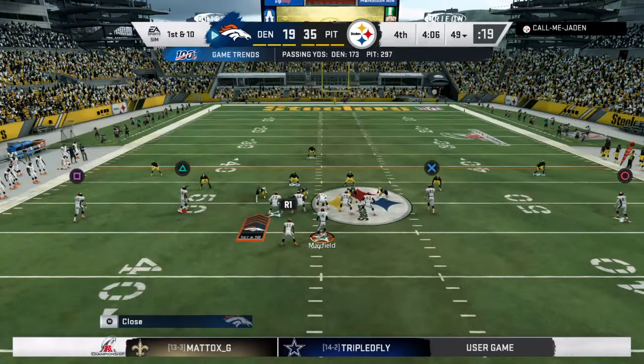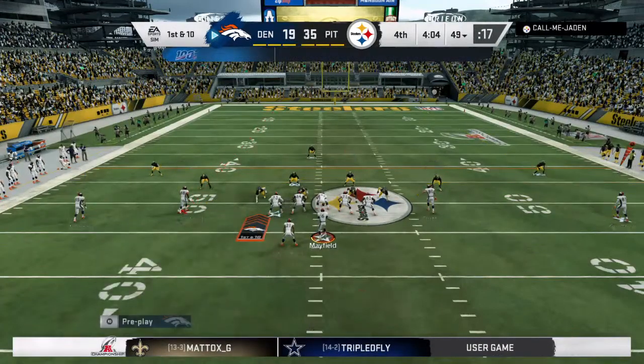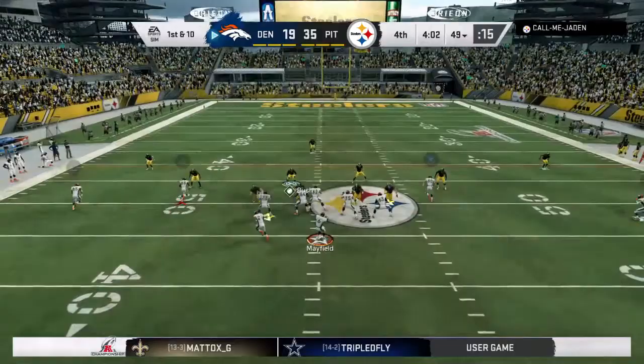Hey, alert 33. Hey, orbit. Set the tone, defense. Let's go.